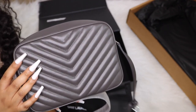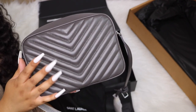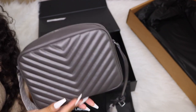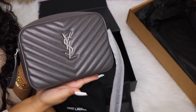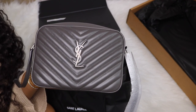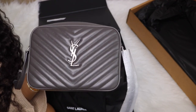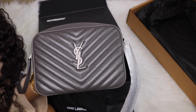And it just has that chevron print. It feels nice and soft and smooth. So I really love this. Wow, this is really nice. So yeah, okay, YSL, here we go. So I am going to put this up now, and I will be back this weekend when I surprise my mom to get her reaction and everything. I'm so excited.